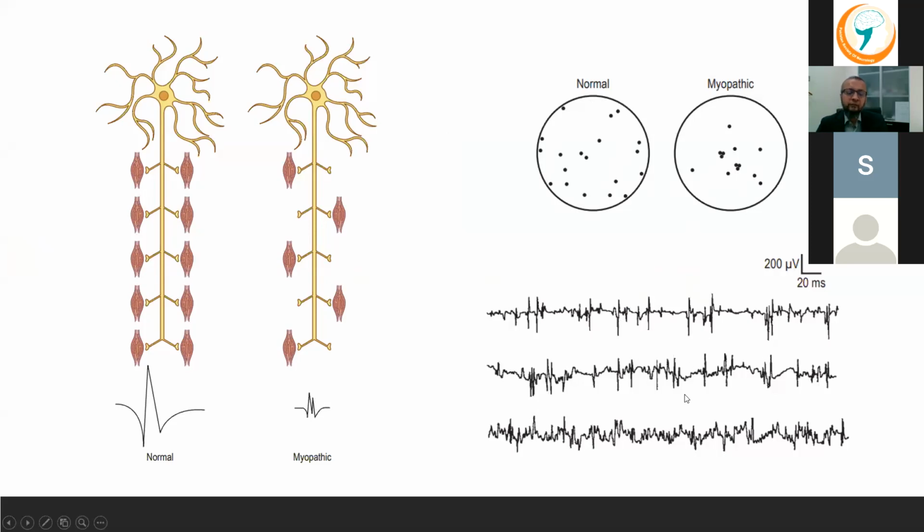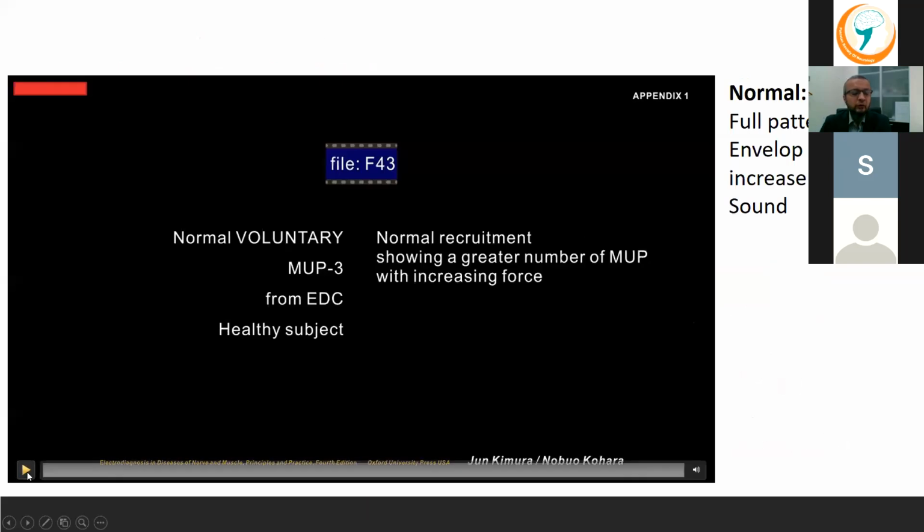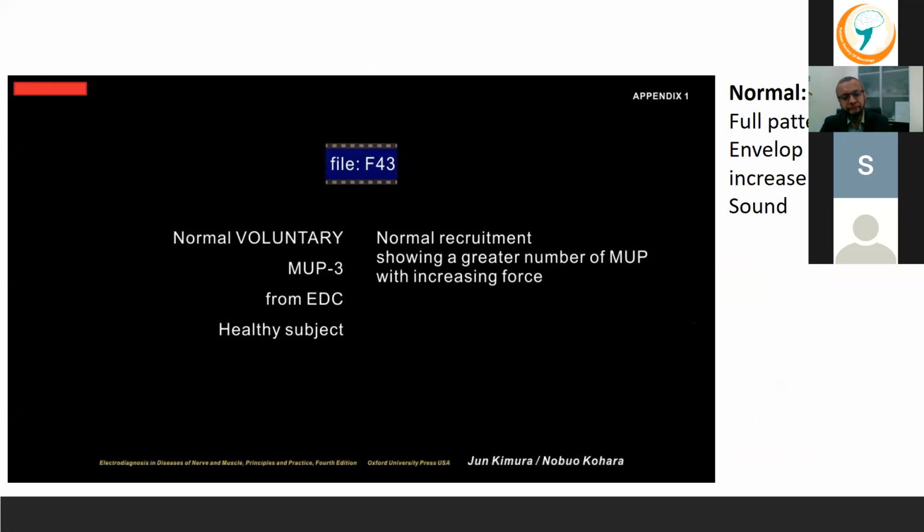So first of all, in spontaneous EMG, you look if there's any denervation or not. And you also look for myotonic discharges, because your differential will be very helpful there. Secondly, you look at the morphology of the motor unit, and then when you activate, you look at the recruitment pattern, how motor units fire. So just showing you what normal recruitment looks like when you have a full pattern.